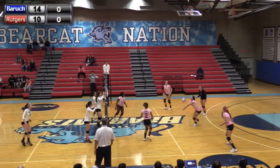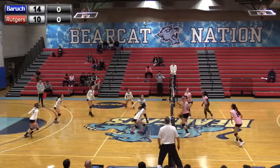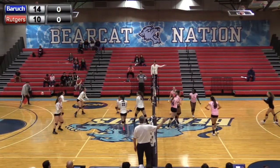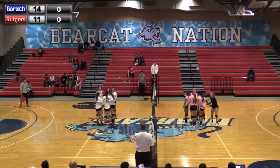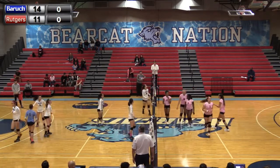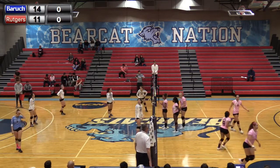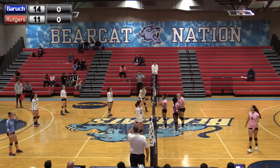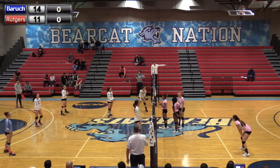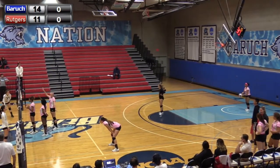Baruch to serve after the questionable call. Baruch leading 14-10. Oh, and they set their strength the middle, and it's an overpass right back to her, and she says thank you. Did she hit that 11-foot line? Bounce that ball. She can jump. She gets up. She's a real Steven Lopez type, very competitive. Number 9 back to serve for Newark.